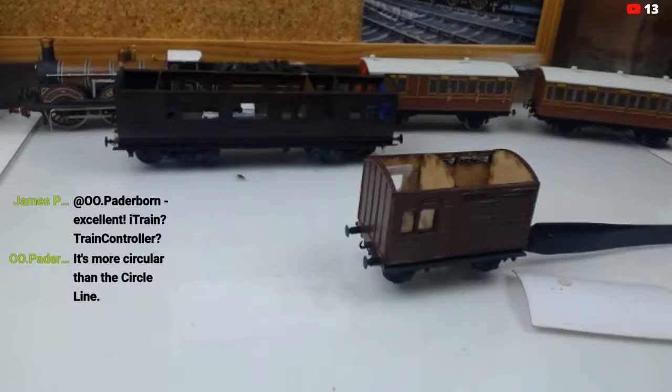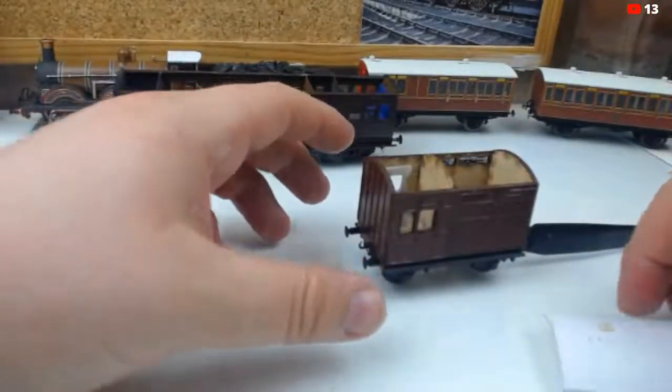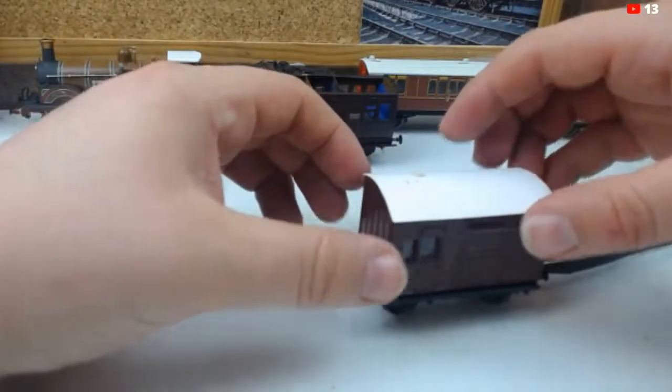Prove the circle line, especially models thereof. Don't models of the circle line look like streets? Like a circle in a spiral, like in a wheel. Circle line is the best line. It's a good line. Very circular, excellent. Ice range, it's more circular than the circle line. Well, it's true, Bob. You have done a fantastic job on that layout, and I have no doubts in your abilities whatsoever.